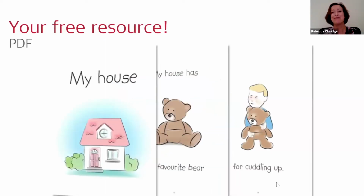All right, let's move on and have a look inside your free resource. So the PDF you can print and you'll have your own hard copy book called My House. And this book walks you through rooms of a house and objects you will find inside a house and their function. There's lots of opportunity for vocabulary development. In particular, there's a great chance to focus on verbs.